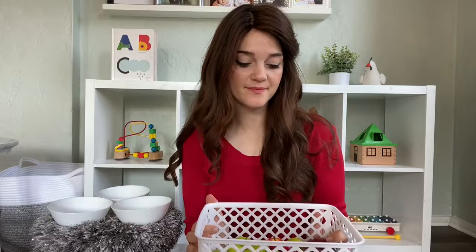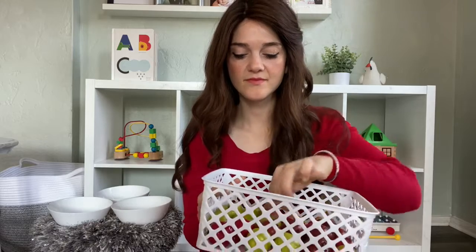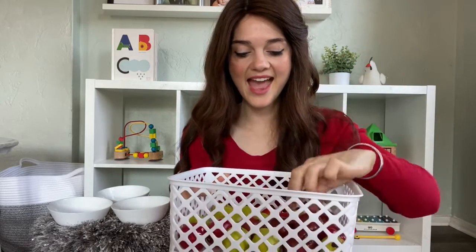Inside my basket, I have three different items that all have to do with Rosh Hashanah. Do you want to see what's inside? Let's see. I have red pomegranates, green apples, and red apples. And now we have to separate them into the correct bowl. Would you like to organize these apples and pomegranates with me? Okay, I have my scooping spoon with me.